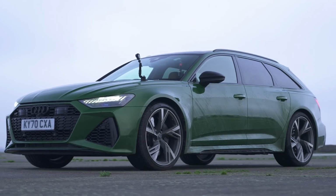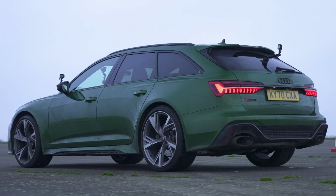Agreed, however, your one looks incredible. The way they've changed it, the lines, and it looks great. Yeah, this really is a great looking car.